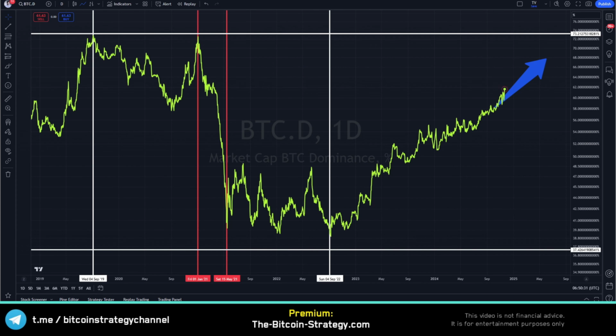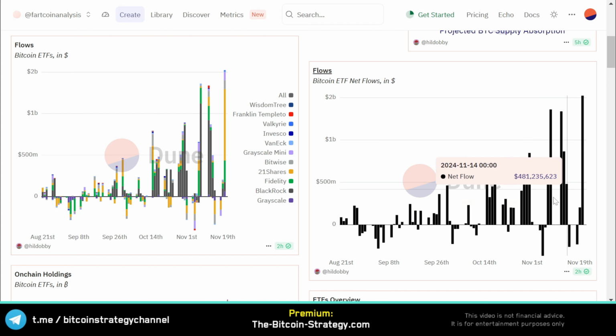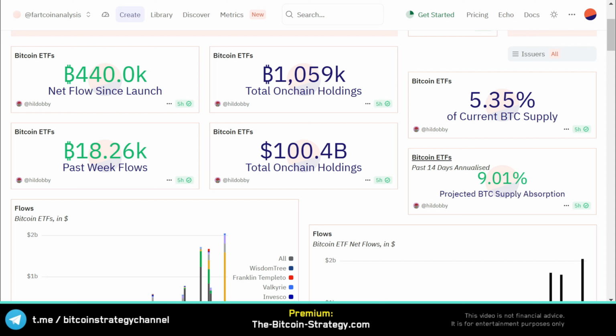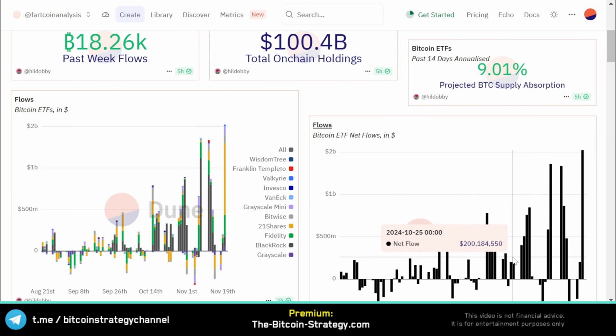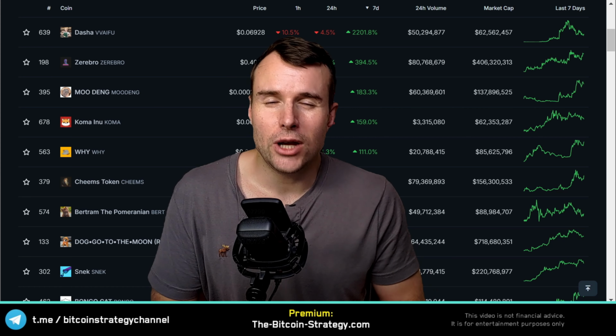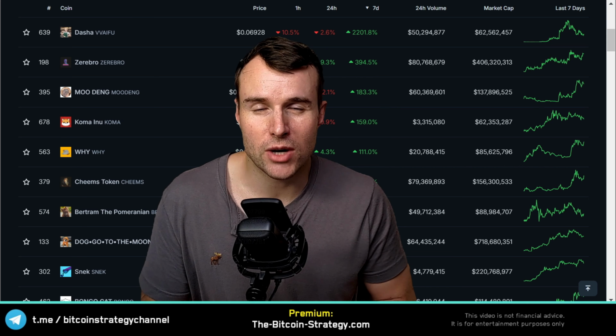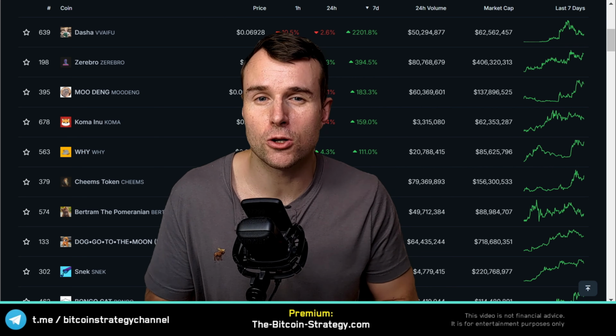It's all those ETF inflows. If we annualize the ETF inflows in the last 14 days, we get to a supply absorption of 9%. The Bitcoin ETF holdings would roughly triple. It would almost triple in the next years if you continue to see those kinds of inflows. And so really, I believe most gains are to be made in the smaller tokens, right? The smaller the token, the more potential long-term gains there are.